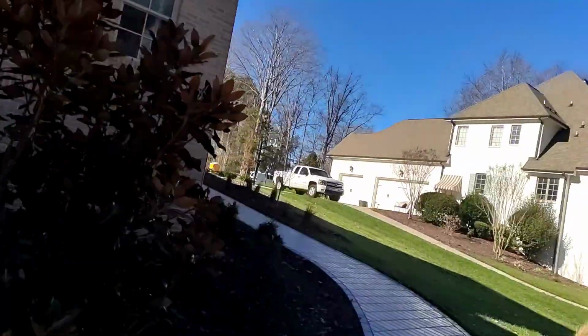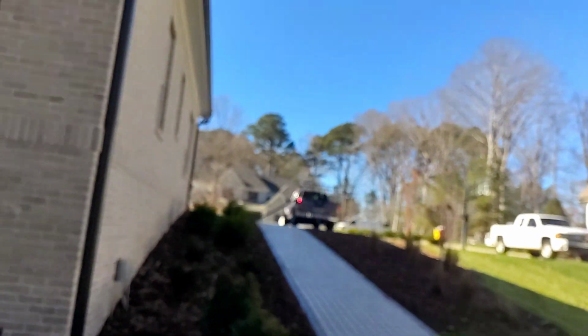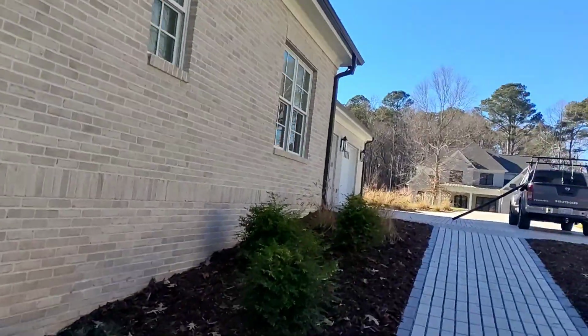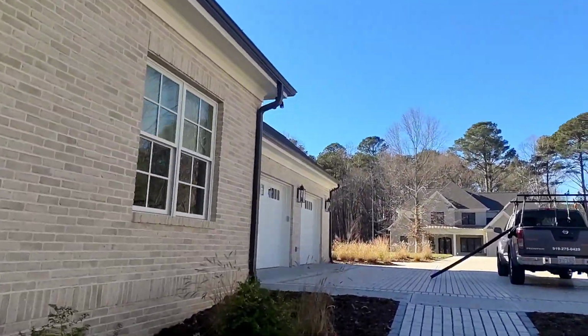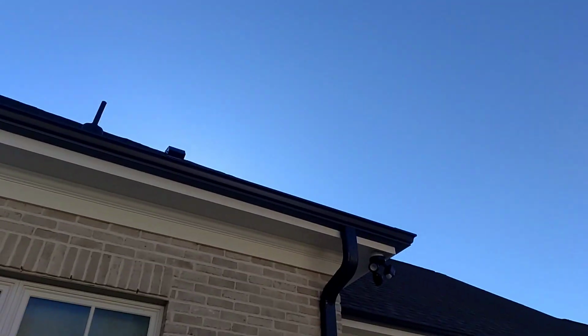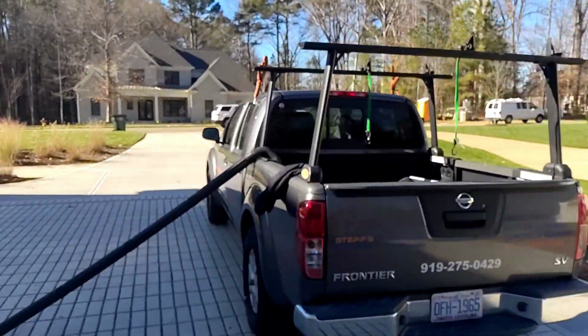We'll be giving them a quote to do gutter guards, just because they've got some really big leaves that feed directly down into these drainage pipes, or diverter pipes. So we're gonna see if they're interested in that, but if not, we'll come back out and clean them out as needed. Load everything up and head to the next one.